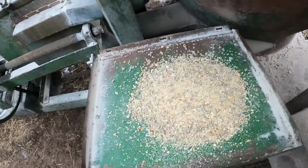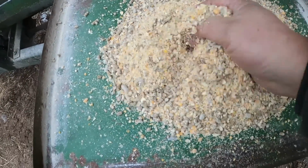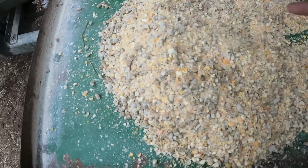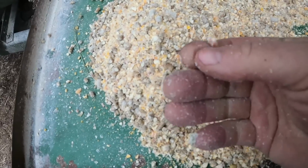I was worried that with not adding any molasses, the cows maybe weren't going to care for it as much. But they really eat it really well. And I think the corn is ground up good. There's a whole kernel maybe here or there.